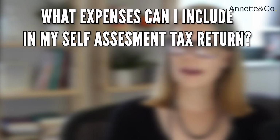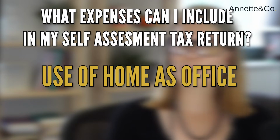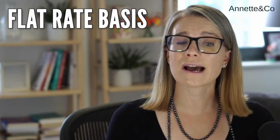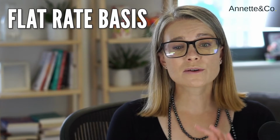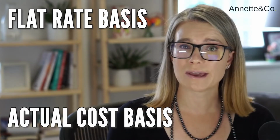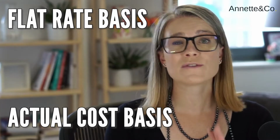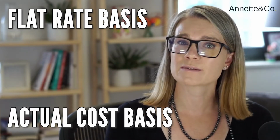The next claim is use of home as office, sometimes referred to as work from home allowance. And there are two ways to calculate this. You can either use the flat rate basis or you can use the actual cost basis to calculate how much you can claim for use of home as office in your personal self-assessment tax return.